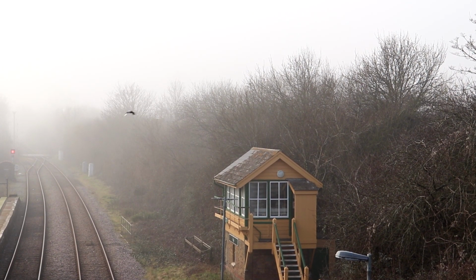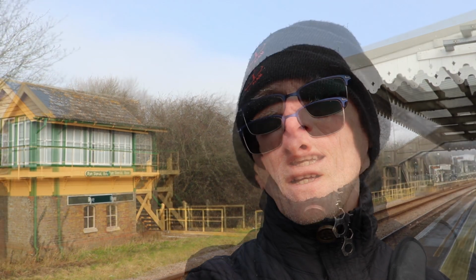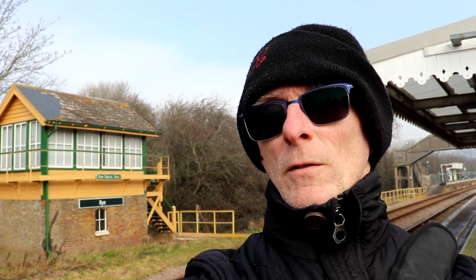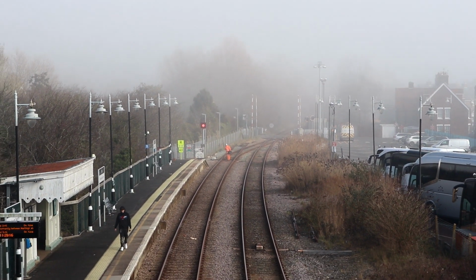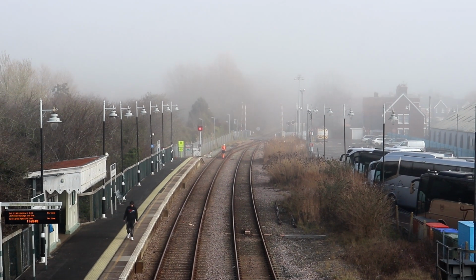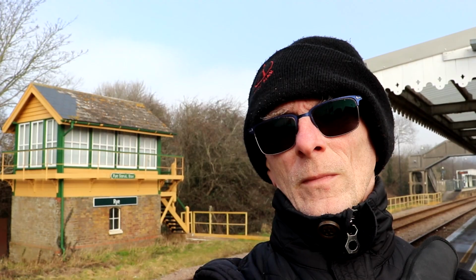Rye is an absolutely fabulous station. It's been very well looked after, both inside and out, and it's a pleasure to be here. The original signal box is still here and very well looked after, so I can't see that going anytime soon. For the enthusiast, views up and down the line are fantastic, and so photography and videography should be no problem at all. Just ask the station staff to see if you can do so.